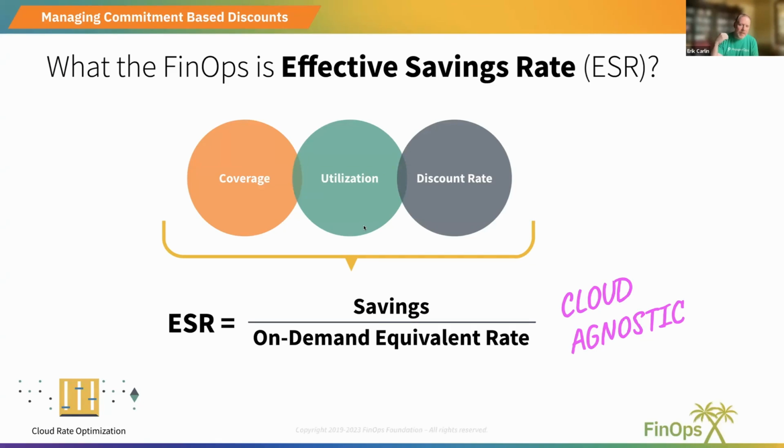But two, and maybe more importantly, it doesn't fundamentally answer the question of how much you are saving at the end of the day, right? In cloud, you've got usage. It can be dynamic usage that's scaling up and down. And you've got different products that you might be covering with these instruments that are different sizes in different regions. They all have different discount rates. And so it's sort of maddening when you think of the complexity of all of that. And really what you care about is, at the end of the day, when all is said and done, how much did I actually save off of the on-demand rate?